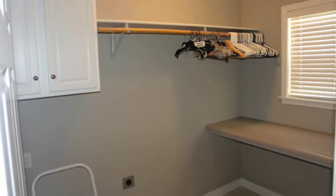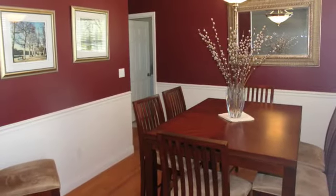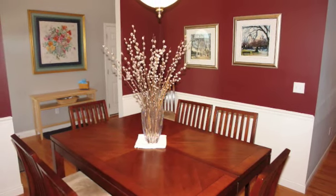Take a look at this walk-in pantry. Utility room is a large and spacious one, complete with shelves and ready for your washer and dryer. Before we leave the main level, take a look at this formal dining room, beautiful and spacious with custom hardwood.